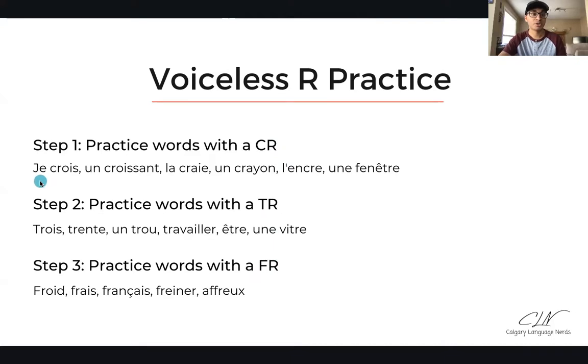So this one here is je crois, un croissant. As we're going, pause, rewind as needed to try and hear it and try to pronounce it to the best of your ability. La craie, un crayon, l'encre.